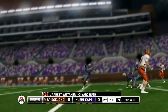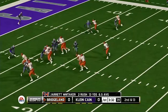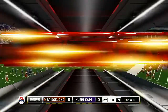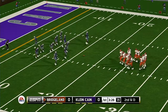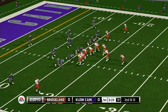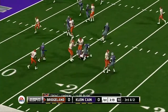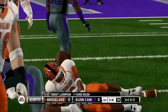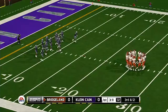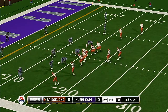He's tackled at the 16-yard line. The defense was able to get really good penetration and drop him short of the line of scrimmage. That brings up second and 13. Made it at the 16. It's third down, 12 to go. Ball on the 16-yard line.